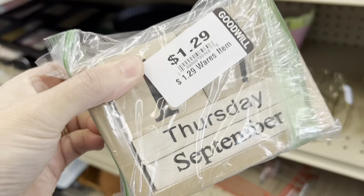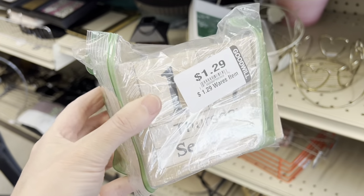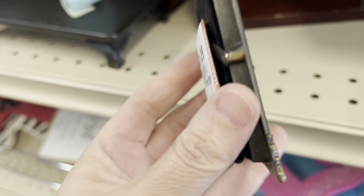Now, how cute is this with the date and the day and the month, all the things? I love this because half the time I'm walking around going, what even is today? What's the date? Sometimes I don't have a clue unless I pull out my phone.